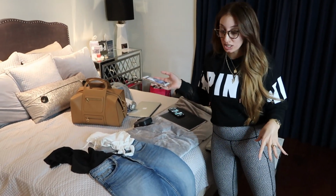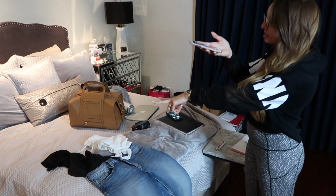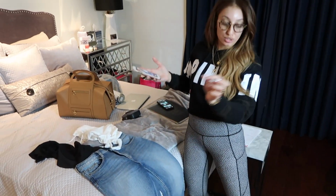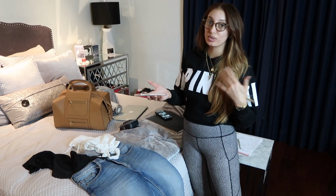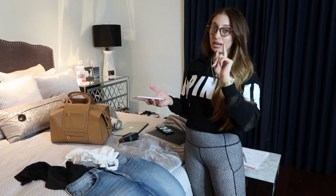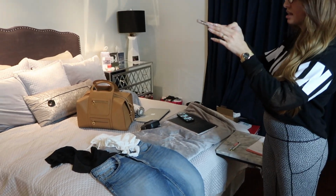Okay, so now I'm going to take a picture of all of my outfits and the shoes. I have two options here so I can decide, but at least I know that those two go with these jeans with this top. Normally I would do jewelry and all that too, but because I'm literally gone for like two days, I'm probably just going to wear the same jewelry every day. We'll see. Who knows? I might get a little crazy. But for now, I'm just going to take a picture of that.